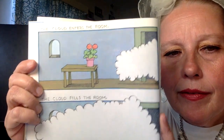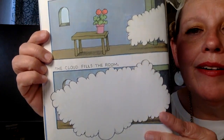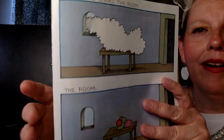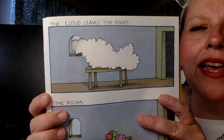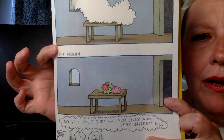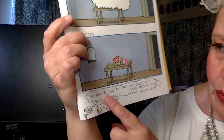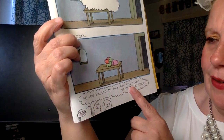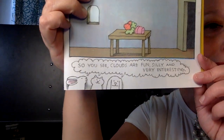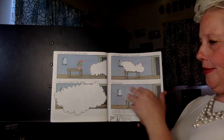The cloud enters the room. The cloud fills the room. The cloud leaves the room. The room. What he did. So, you see, clouds are fun and silly and very interesting, say the bunnies, cats, and dogs. That silly cloud knocking over the flowers.